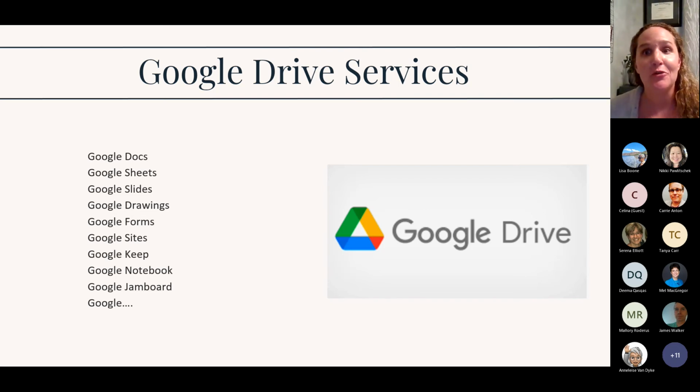Everything I do is on Google because it works for my brain. Is that going to work for your brain? Maybe not. And that is very okay. All right. So figure out what's going to work for you. This is considered assistive technology. If you are using it in a way that's going to assist you and help remove some barriers, then that's great.